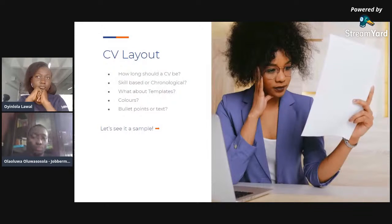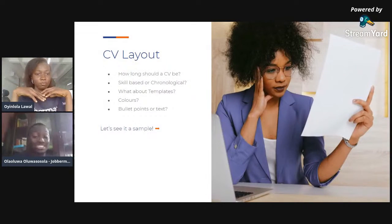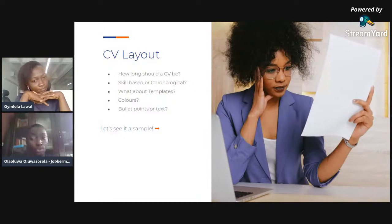Why should your CV not be more than 2 pages? Because your CV is more like your history, and history of yourself as related to the job you're applying for. So everything in your CV should be relevant work experience. You're not telling them everything about your life, where you slept, where you woke up, the village you are from, the town you are from, who your king is. Do you understand? You are just giving them the focused information that they need to say, oh, this is the kind of person we should be looking out for.